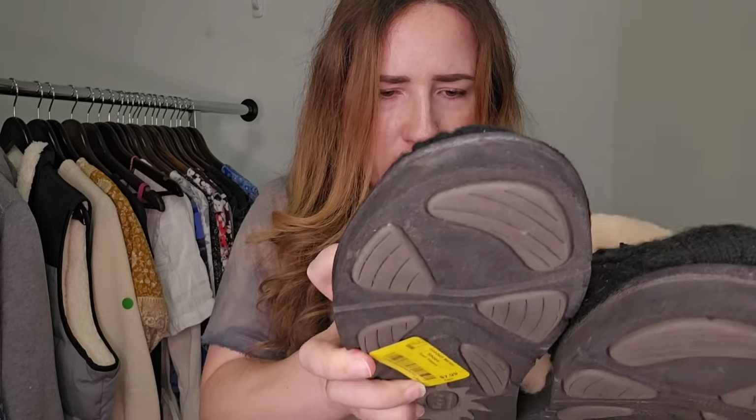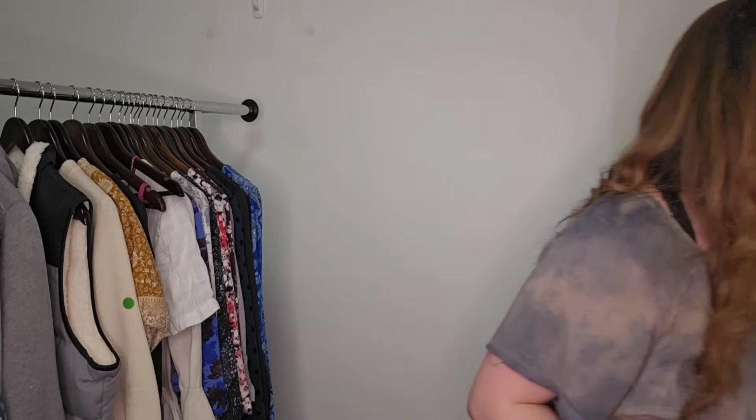These I paid $7.99 for, and these are actually a women's larger size. Let me see. They are a women's US size 12, which sometimes can either help or hurt comps. In this case, I think it helps. I think we were going to list these for around $40, and like I said, I paid around $8.